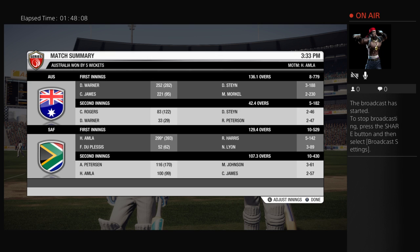Second innings, South Africa fight back again, make 430. Set up the game for the last day. Probably would have got man of the match if he didn't fail in the second innings. Anyway, hope you enjoyed the game.